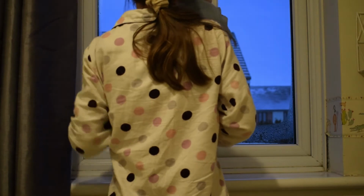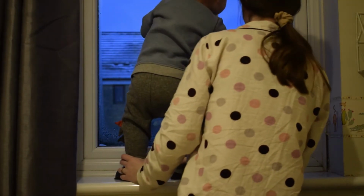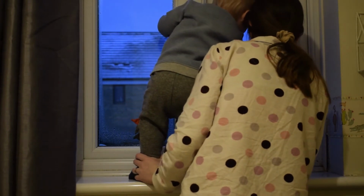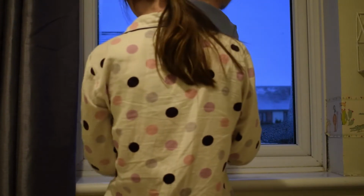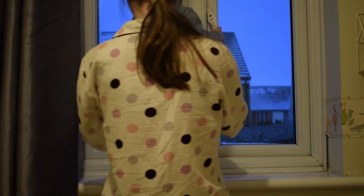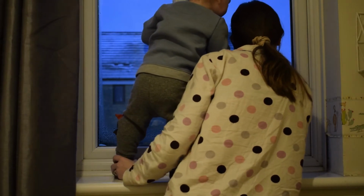It's super exciting because today is Aiden's first snow day as well. It's been snowing, it's been freezing outside, and Aiden was absolutely fascinated. He was looking out the window and he absolutely loved it. Don't worry, I'm holding him very tightly, even when you see some close-ups in a second.